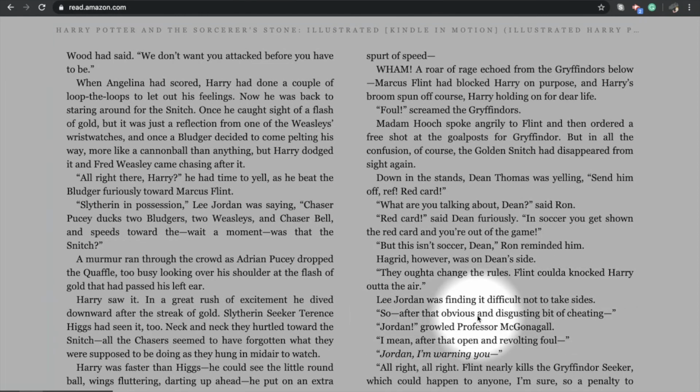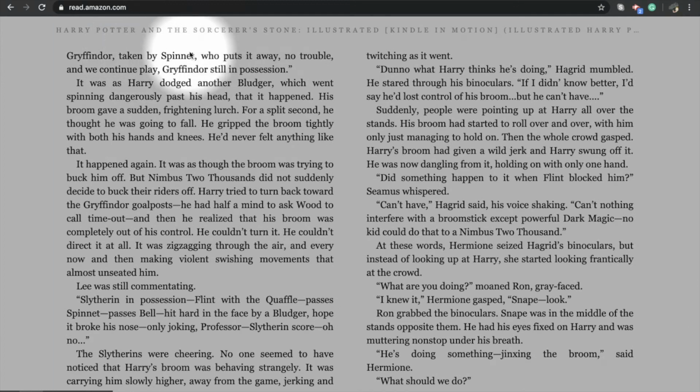"So, after that obvious and disgusting bit of cheating..." "Jordan," growled Professor McGonagall. "...after that open and revolting foul..." "Jordan, I'm warning you." "All right. Flint nearly kills the Gryffindor seeker, which could happen to anyone, I'm sure, so a penalty too. Gryffindor taken by Spinnet, who puts it away, no trouble, and we continue play."